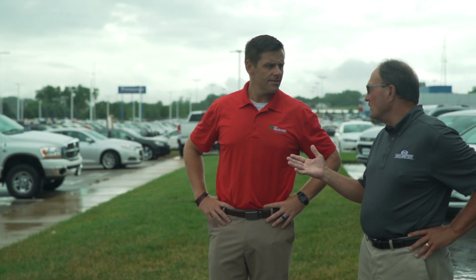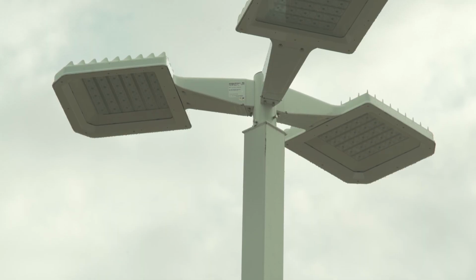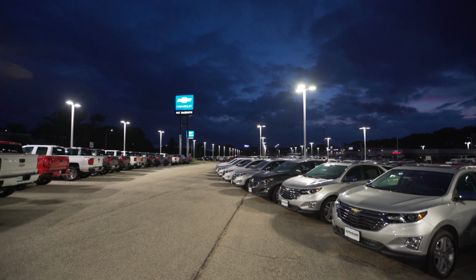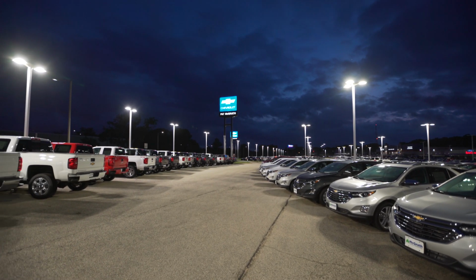So what we were really trying to accomplish by upgrading the lots that we did was energy savings, number one. Annual maintenance costs were really going up, so we were able to save a ton of money there. And then just the appeal of it. You drive by this lot now versus what it looked like. It's a whole different experience for our customer.